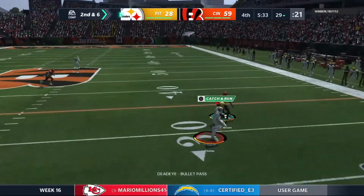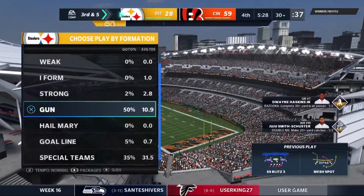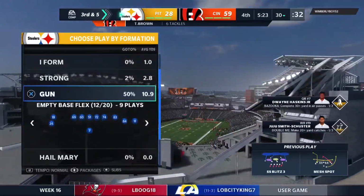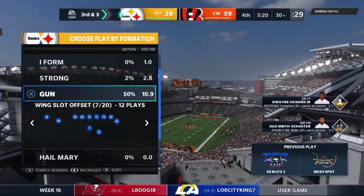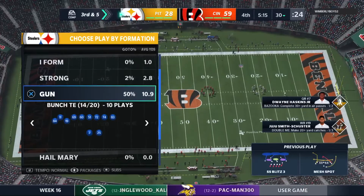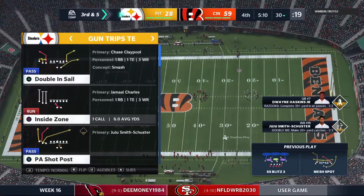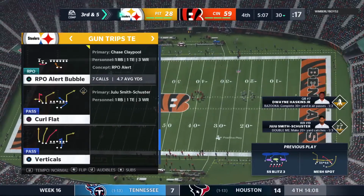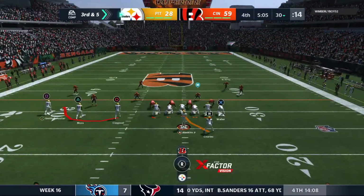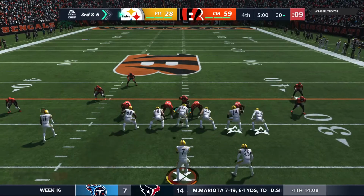From the gun, Haskins. He's going to find his running back. It's complete. That's a good job there by the corner. We do talk about this a lot, that a lot of corners see their job as simply covering receivers. Tackling isn't everyone's thing. But in this case, he came up quickly and made a nice, sure tackle. The Steelers on 3rd down, lacking much success, just 2 for 7 to this point. This will be 3rd and 5.